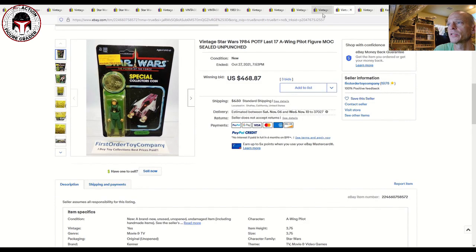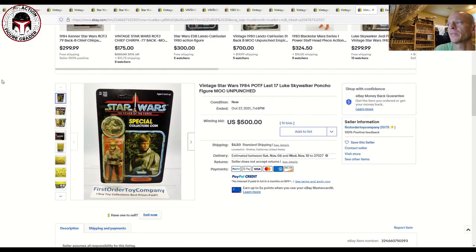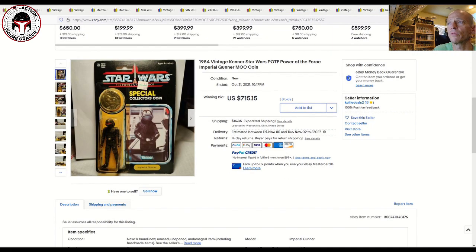I think these were better deals though: the Lando, the A-wing, and the Luke Endor. I thought those were great deals relative to what this one sold for, but it is what it is. Last 17 just continues to command big money. So anyway, I thought there were some good deals in this batch of mint on card and packaged items, and there were some that sold at pretty much market value.